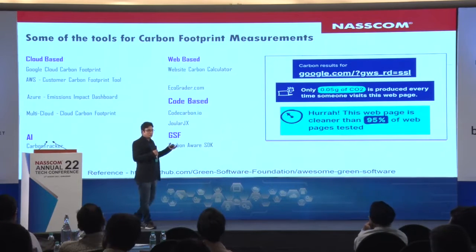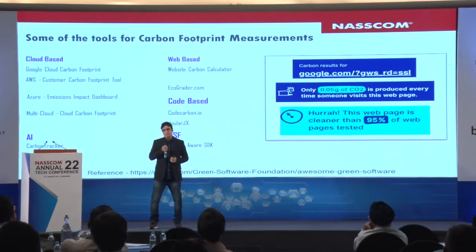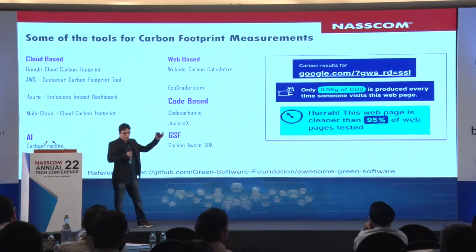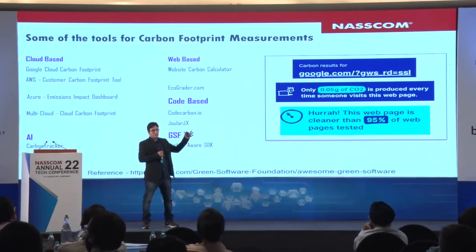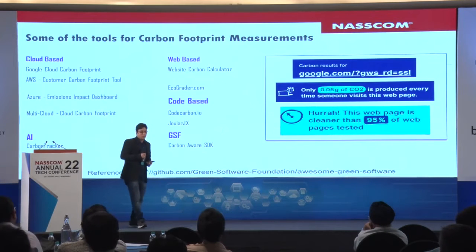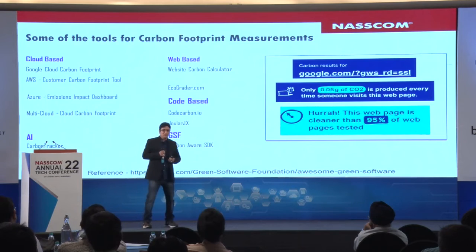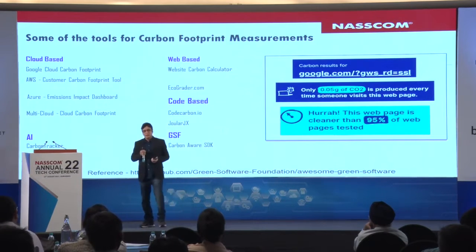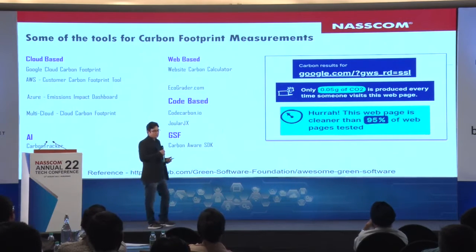There are simple web-based tools where you can just type your web URL and get the carbon footprint of any software application. The one listed on the right-hand side is the carbon evaluation of google.com. If you look at the Google page itself, it doesn't have many images or any artifacts, it's just a simple box. So it has the least carbon footprint, and it's also hosted in a green region.